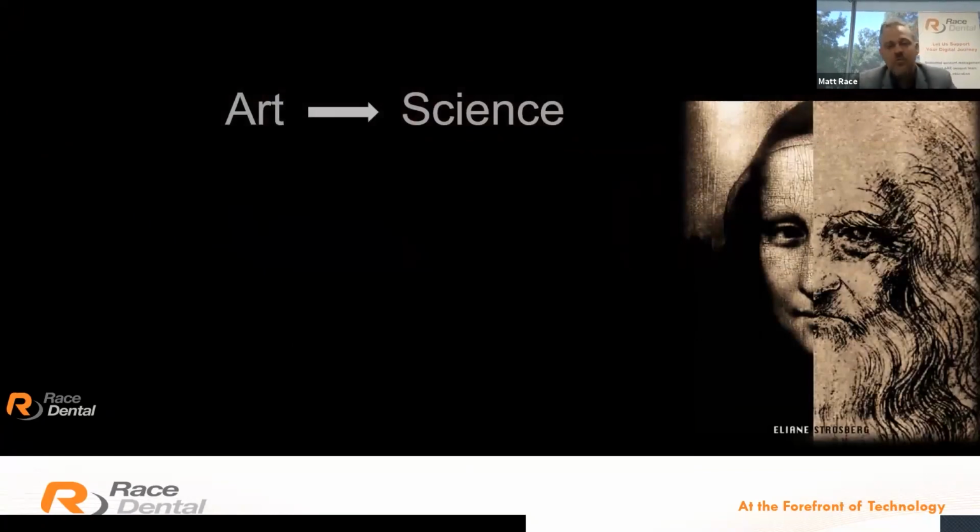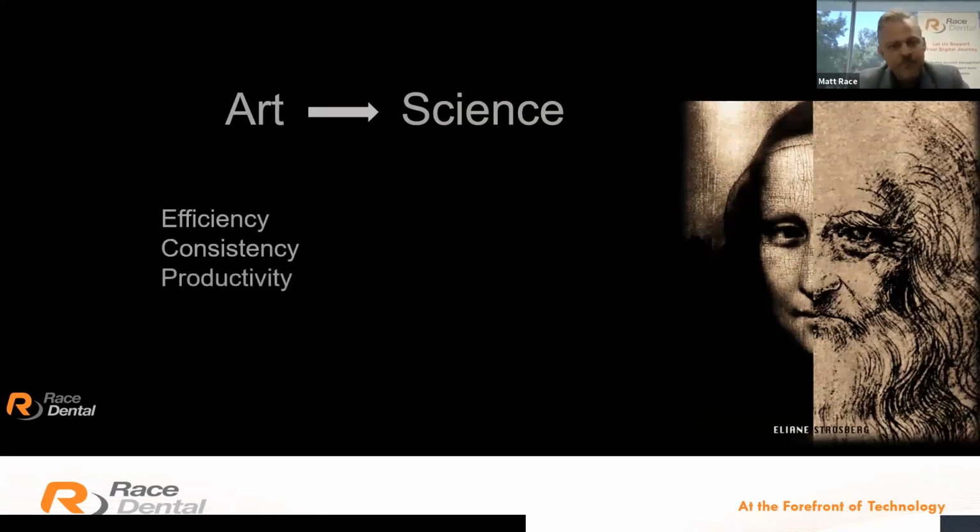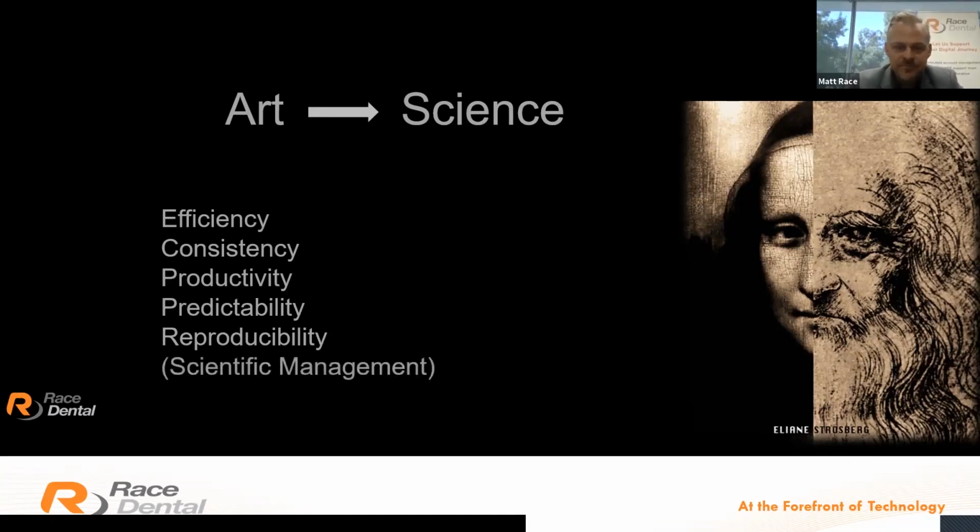So to digitize your practice, it really is turning an art into a science for efficiency, consistency, productivity, predictability, which I think is the most important component, and reproducibility. Not only can we do it once, we can do it over and over and over again. We've turned an art into a science. Complete scientific management.